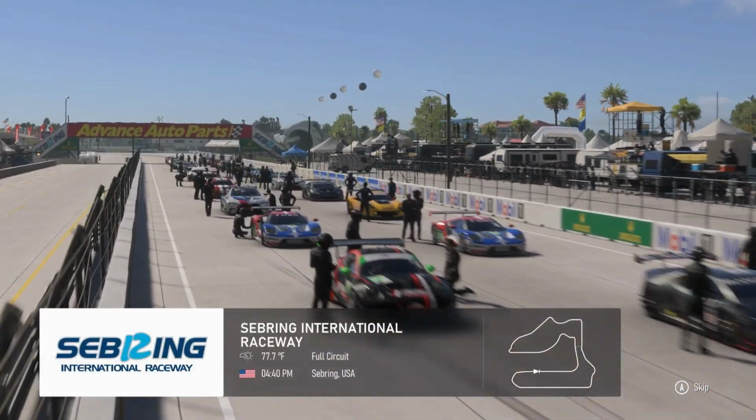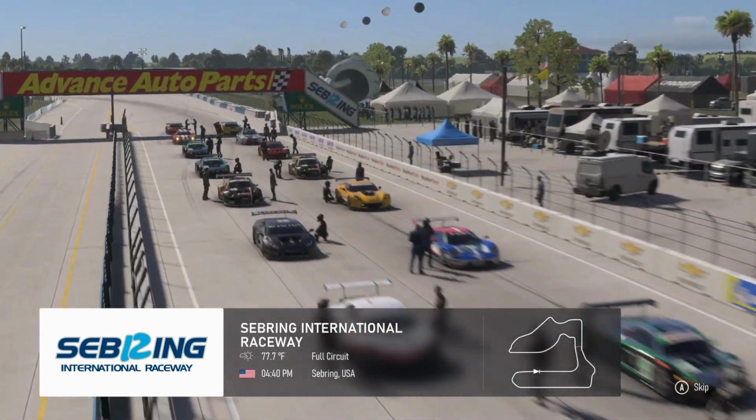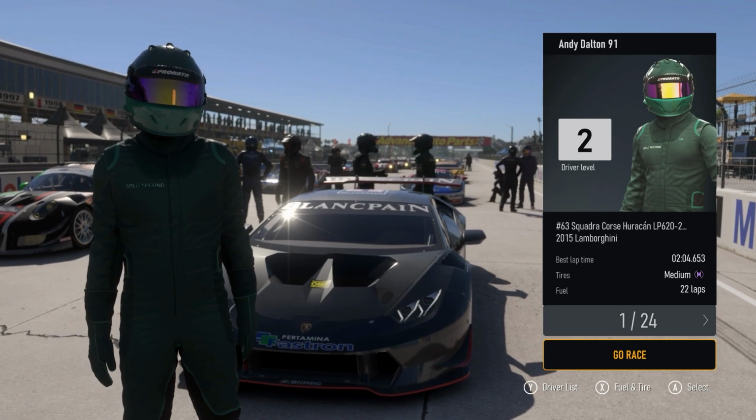Right, so I had to kind of edit around what just happened there. My cat was desperate to get in the door, and that was a bit interruptive. So yeah, they're in, and we're onto the race.